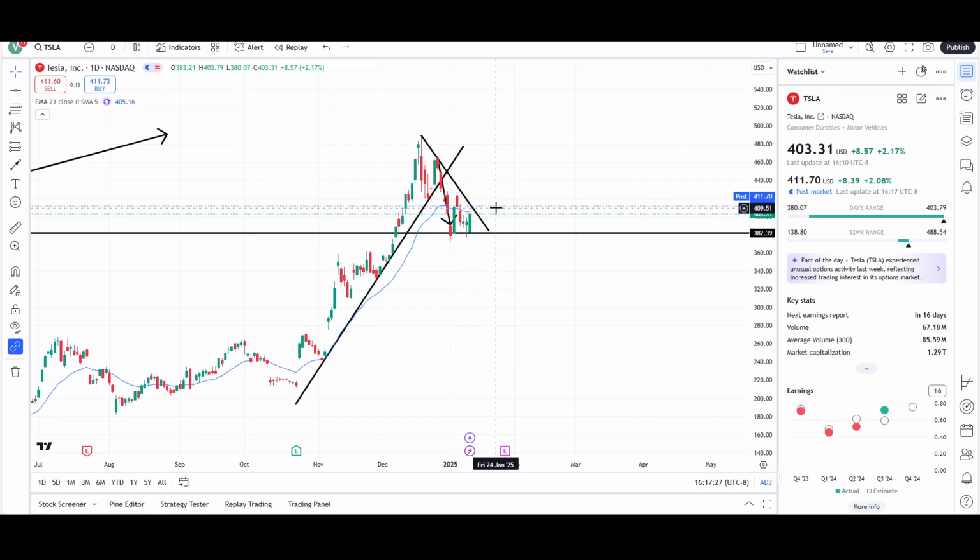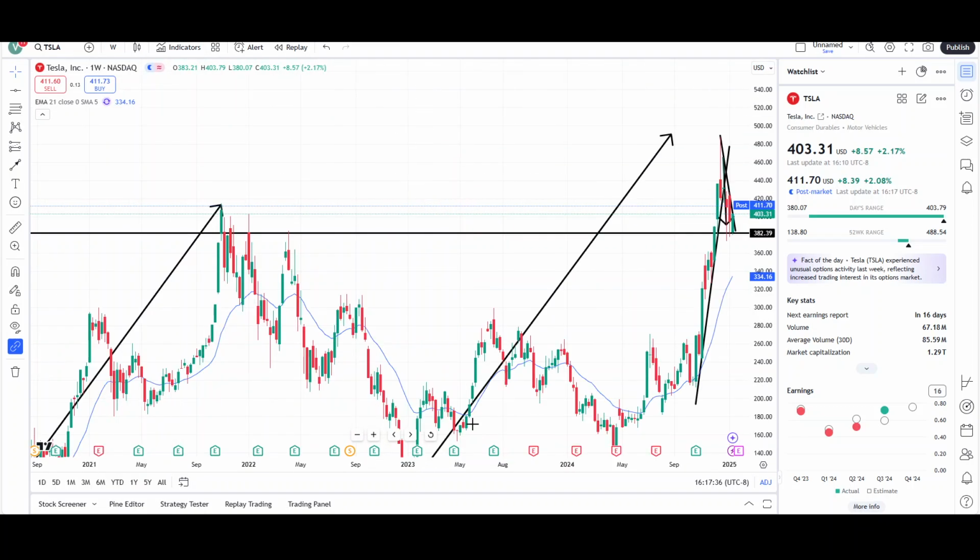So overall, I don't think Tesla has topped out yet. This looks like a temporary top, and I think the trend is ready to move up higher. So that's what I see on the daily chart. Here's a look at the weekly chart.